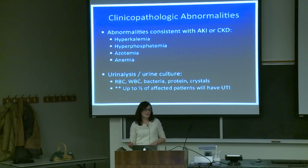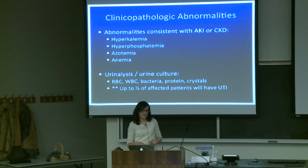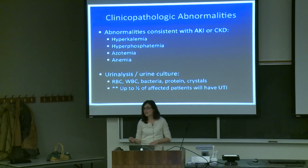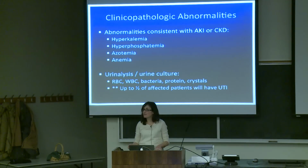So up to half of the patients will have a urinary tract infection when they're diagnosed with their ureterolith or their nephrolith. It varies a little bit by species, which I'll get into in a moment, but very common to see an active sediment on the urinalysis, so red cells, white cells, potentially some crystals, bacteria, protein, very common as well. And culture is a good part of the workup for these suspected cases too.